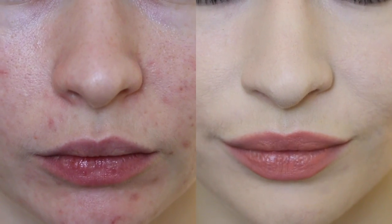Street products. I have had acne for God knows how long. I think I've had it for around 10 years now. It's actually quite good at the moment. I'm currently on some medication for my skin, so it's kind of clearing up, but I still do have a lot of redness and a lot of blemishes.